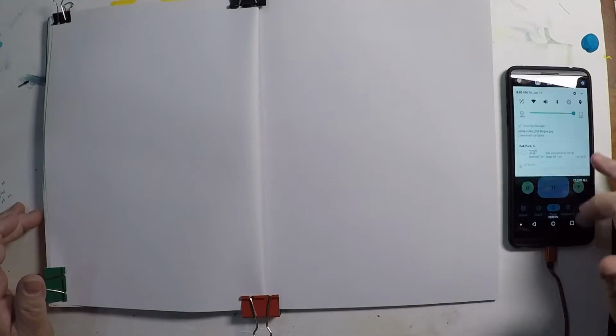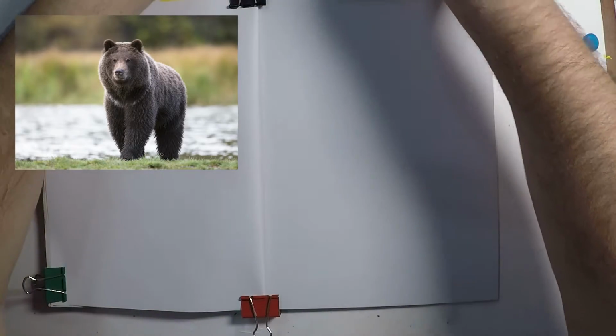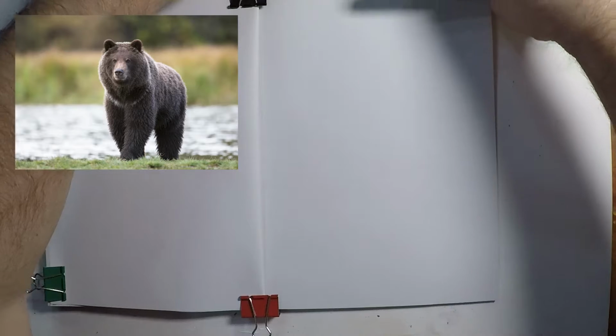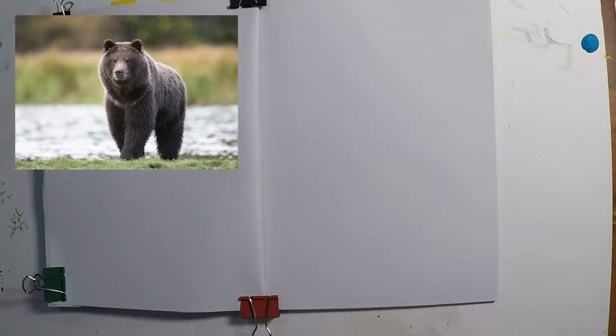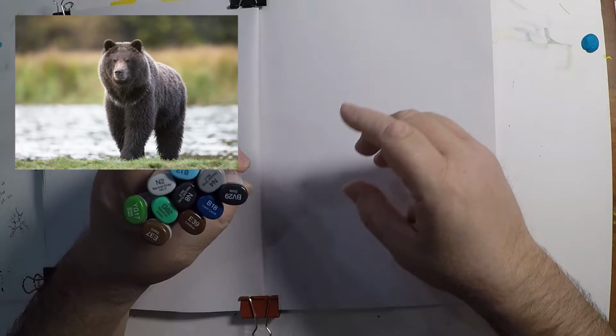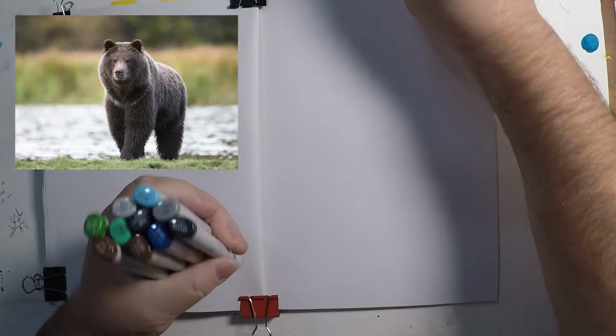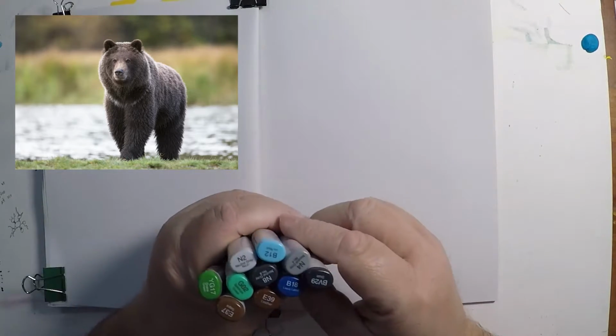Got my timer set. Let's hit play. Pick the image, and let's get this thing set up here. Okay, so it's not moving. I'm gonna drop all of my markers on the floor because that's what you do when you're sliding things around. So I'm going to start with, looking at this image, is this the one I wanted? No, this isn't the one I wanted. Yeah, we're going with it.